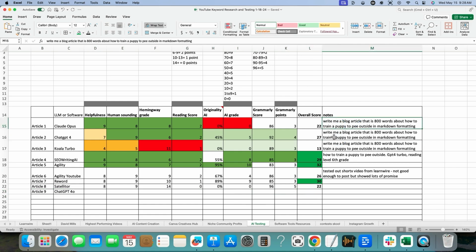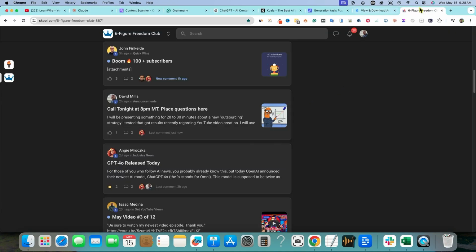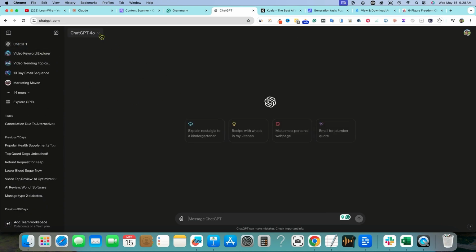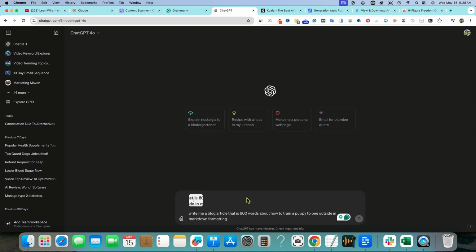But I just want to test out a simple prompt right here: write me a blog article, and I want to see if this outperforms Claude Opus or the original ChatGPT-4. So we're going to go into ChatGPT, open up a new page, and here's where you can select. You can select between 3.5, and then if you pay monthly, like I have been for a year now, you've got the ChatGPT-4 advanced model, and now the newest and most advanced model is the 4o right there.